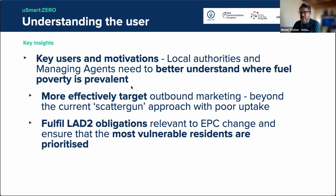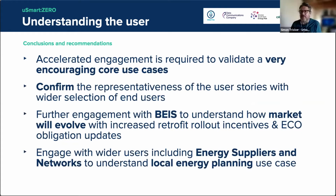Great, thanks very much. So to conclude the understanding of the user engagement work, our next steps and recommendations: we really want to accelerate the engagement process, to help validate those core use cases from a number of organizations, and confirm that they are representative of a wider number of organizations, so other local authorities and other energy hubs, as well as energy companies.